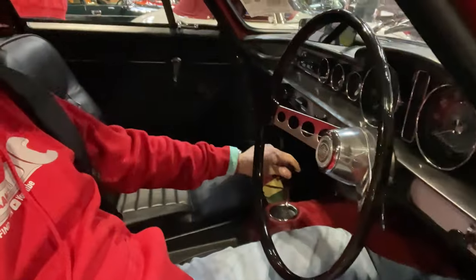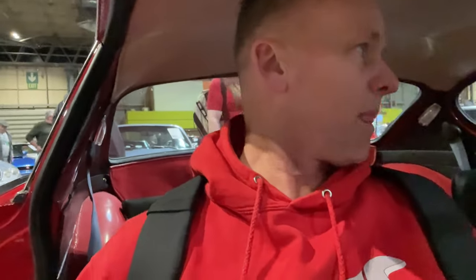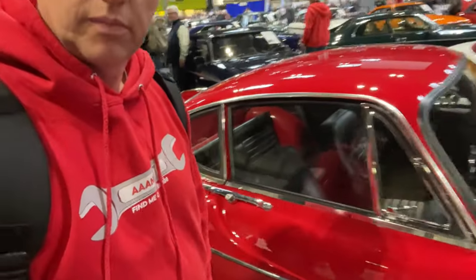Gear change is lovely. You know? Oh, that's not bad, is it? I can see why Grandad liked them. I can see why he liked them. 30 to 35. P1800S. Yeah. Not bad.